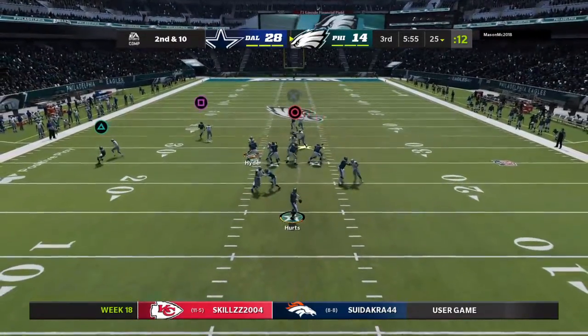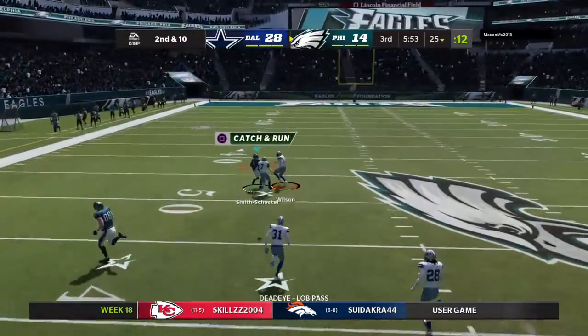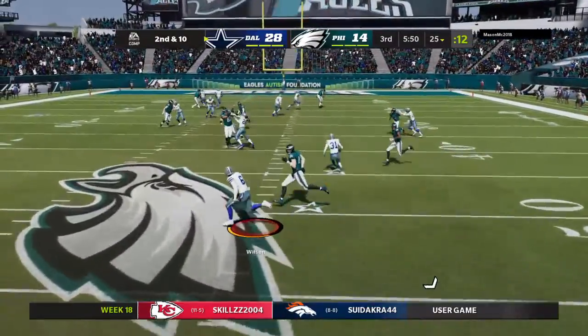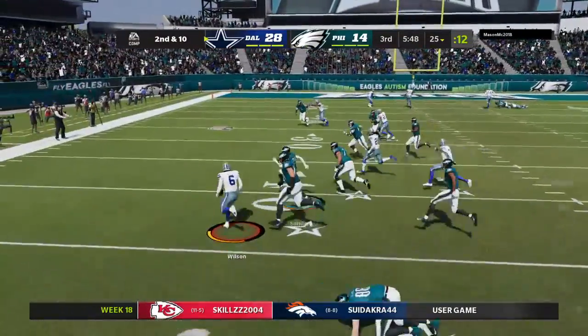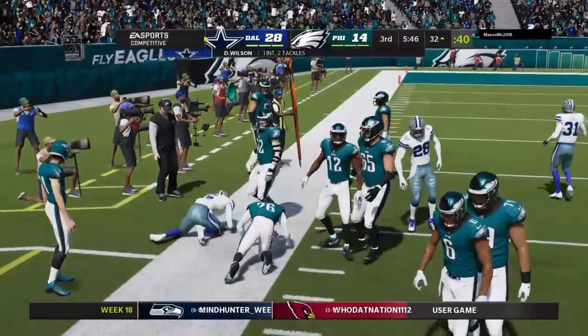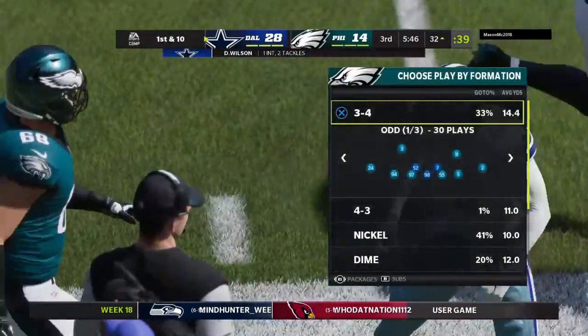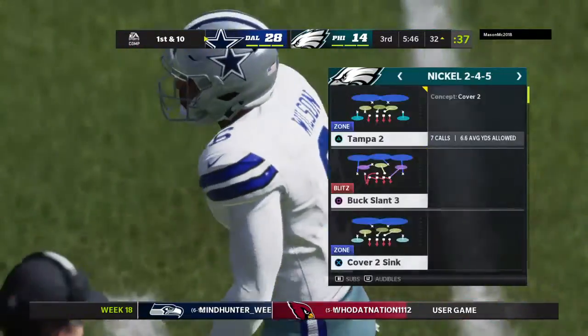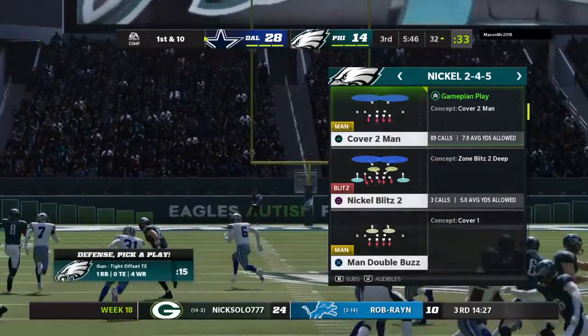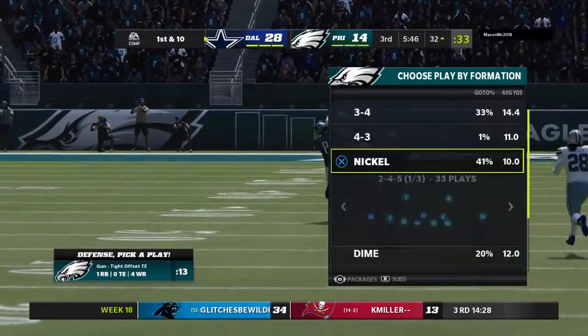Off the play fake, here's Hurts. Going top shelf for Smith-Schuster. And he's going to be intercepted a third time. Picked off at the 40. And a great return as he gets this all the way down close to the 30-yard line. Tough one there. First drive of the third quarter, throw an interception, and now a chance that they could be in even a bigger hole if they can convert this into points.